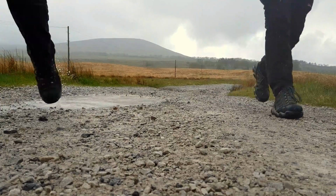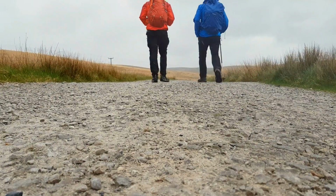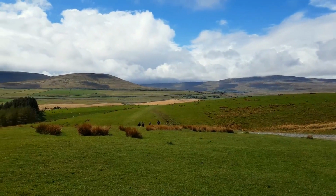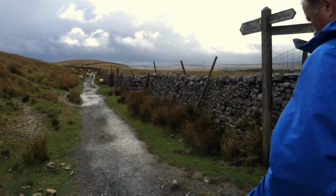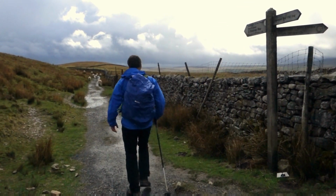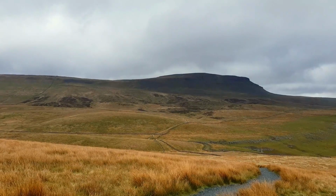To deal with the changeable weather in the Yorkshire Dales, make sure you dress appropriately with a good waterproof jacket and walking trousers, as well as your boots or shoes. The final peak for us was Pen-y-Ghent, which began to loom ahead of us in the clouds.